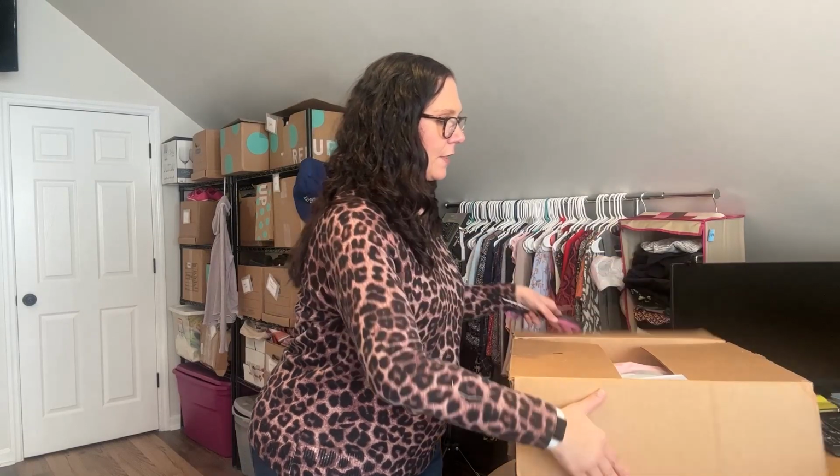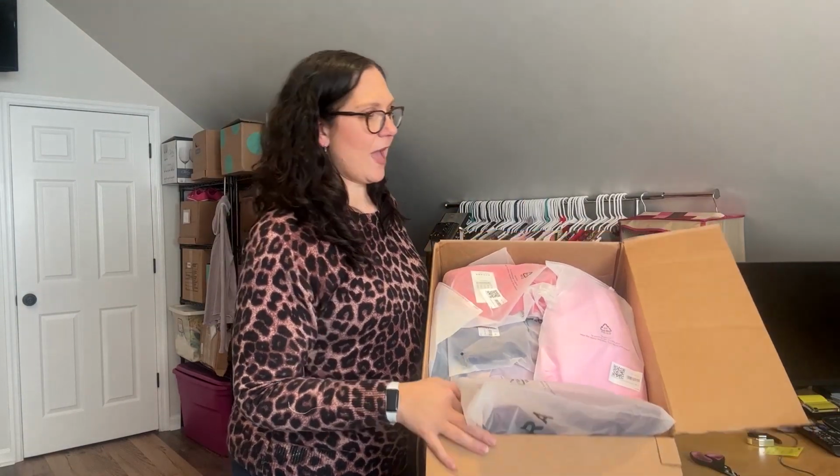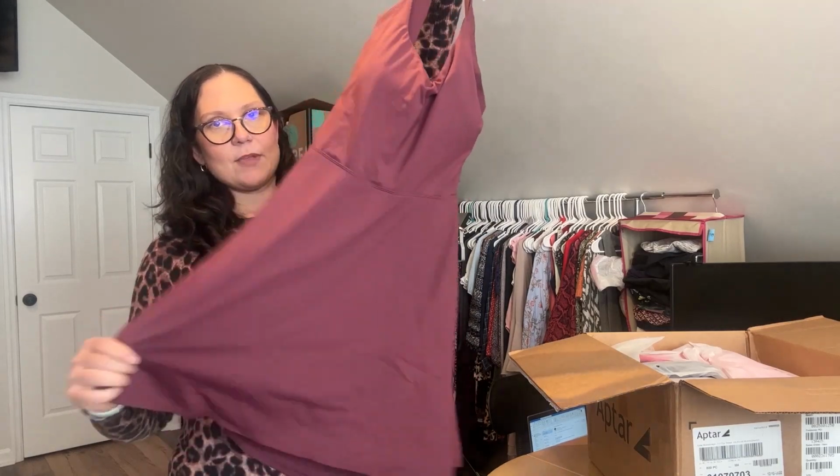Okay, oh, I forgot about the bags. So this brand, everything ships in these baggies. I'm going to have to take it out of the bags to list it anyway. What I did last time with the last shipment of this is I just kept all the bags, and then as it sold off, I put them back in bags and shipped them out. So I'm expecting 20 pieces. I like this color. I am expecting all dresses.